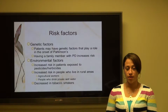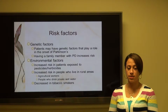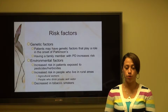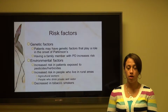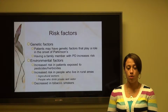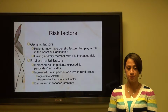So what are some of the risk factors? There are some genetic factors that may play a role in the onset of Parkinson's, and certainly having a family member with Parkinson's disease does increase your risk. In terms of environmental factors, patients that are exposed to herbicides or pesticides are at a higher risk. Those that live in rural areas, particularly agricultural workers or those who drink private well water, are also at higher risk, and those who do smoke tobacco actually have a decreased likelihood of developing Parkinson's.